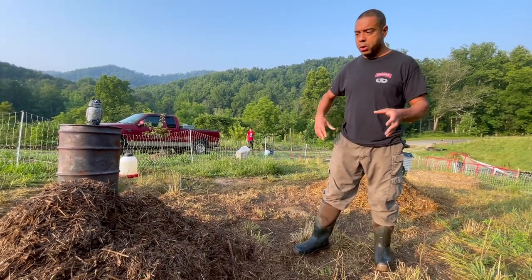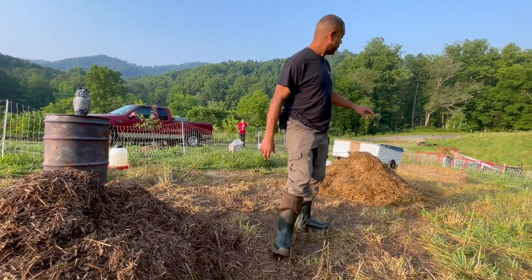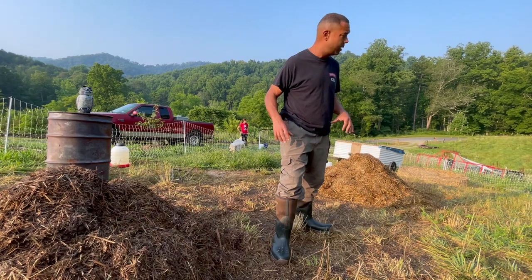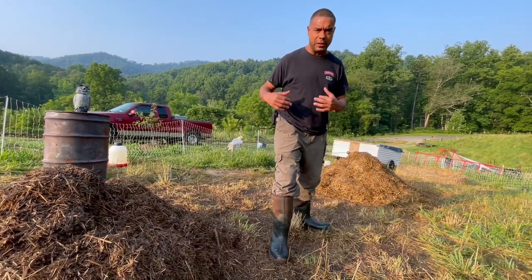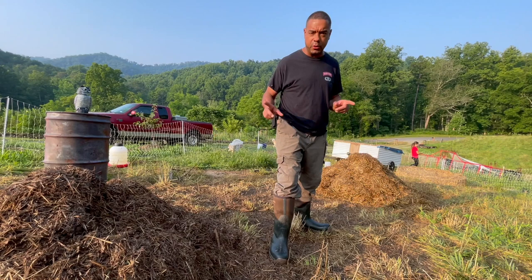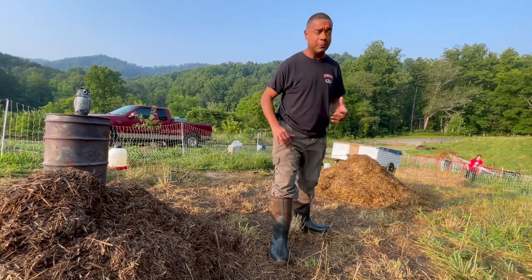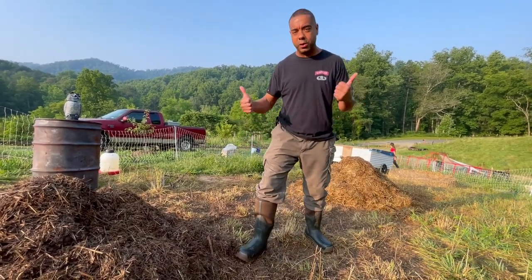So we're going to go ahead and flip these piles like we normally do. We're going to move this chicken tractor a little bit down the hill. The sheep went before them and knocked down a lot of this stuff, and then it's off to the races. After we reassemble these piles and before we let the chickens out, I'm going to show you a couple of little tricks that might help you along the way, and cover those issues concerning people that don't necessarily have access to food scraps or just don't have the time. Whatever the case is, we're going to cover it.